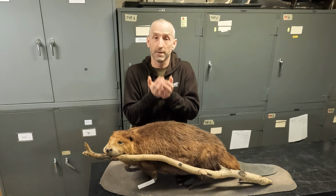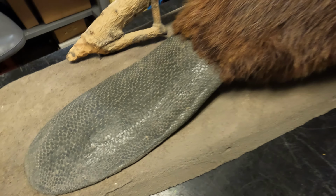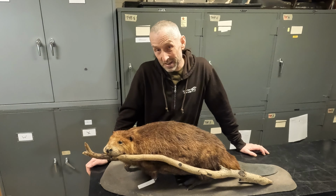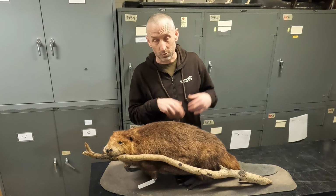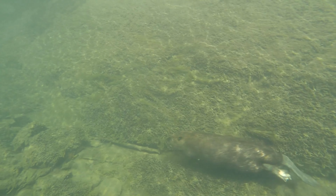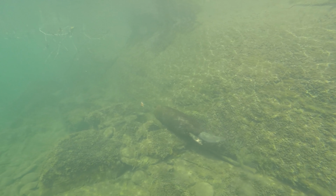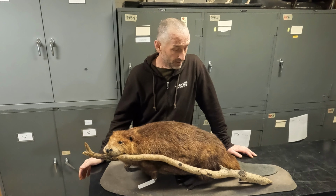Now the final really funky thing about beaver is its tail, with this flat, leathery, almost hairless feature, the function of which has been heavily debated. It used to be considered underwater to be used as a rudder to steer themselves as they swam along with their feet. But underwater recordings showed that in fact their tail will undulate and maybe actually is being used to generate locomotion and forward momentum as well.